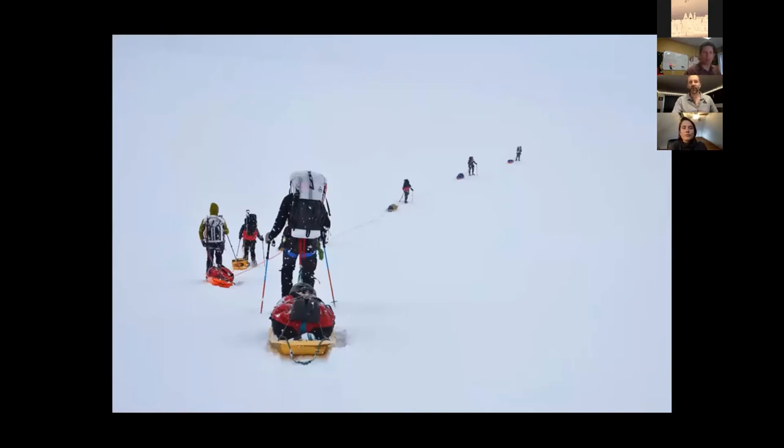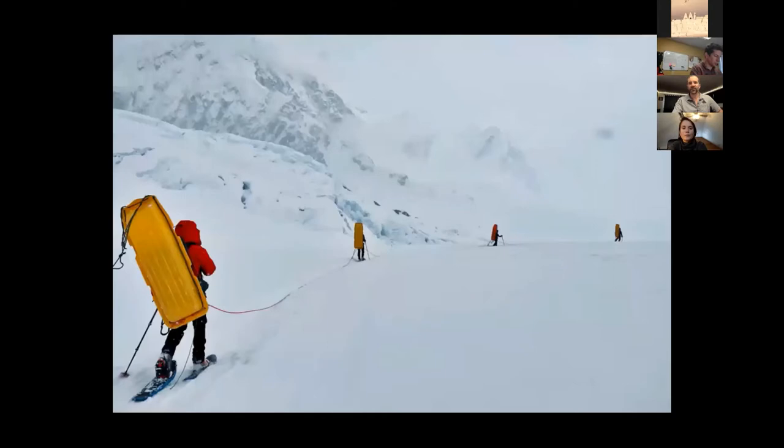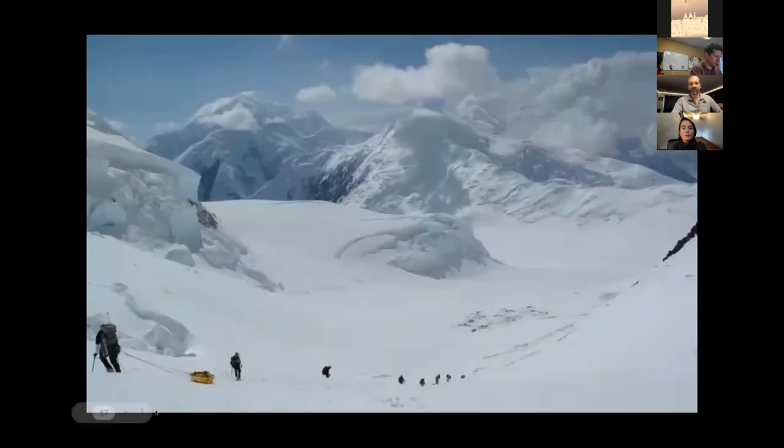Again, from Camp 2, typically we're going to put in another cache up and around Windy Corner. So this is a rope team returning to Camp 2. You can see Camp 2 here, kind of below. Here's the rope team heading down Motorcycle Hill, it's called, and walking back to Camp 2.